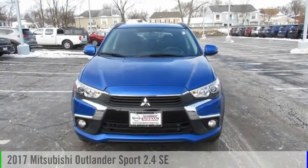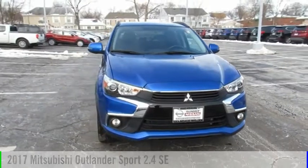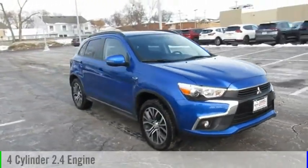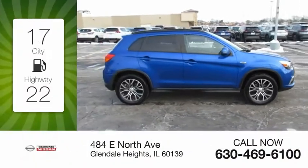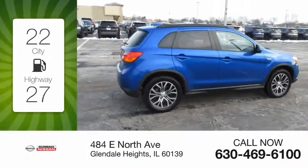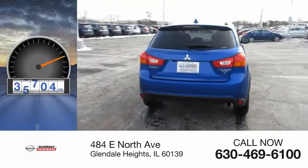Come test drive the 2017 Outlander Sport. This vehicle is powered by an all-wheel drive, 4-cylinder, 2.4-liter engine. Great fuel efficiency saves you money by requiring fewer trips to the gas station. This vehicle has less than 40,000 miles.